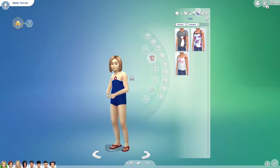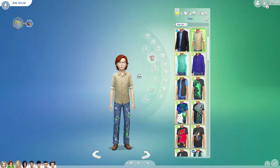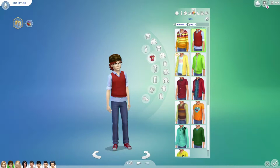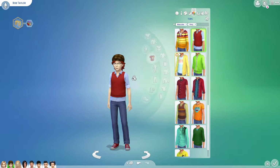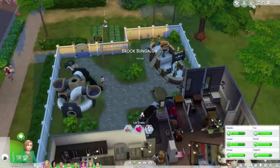Then this is Bob's everyday outfit. I actually really like these pants on him, and I really liked his sunglasses. Not his sunglasses, his normal glasses as well. And then formal, he's just wearing a suit, and athletic, just something. I think this is what he was already in. Sleepwear, just a casual t-shirt and pajamas. And then this was kind of cool on him, I think, as a party wear. It's a styled look, but I tried it on and I was like, you know what, that kind of suits him. And then this is his swimwear. So that is Marie and Bob.